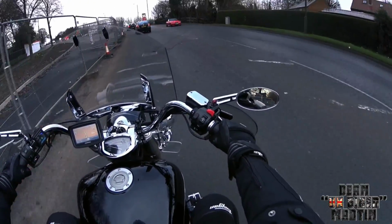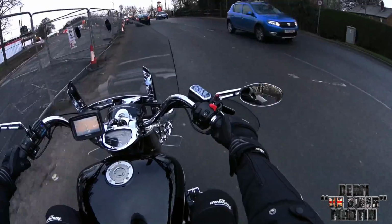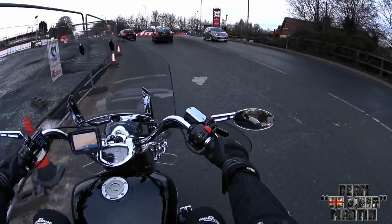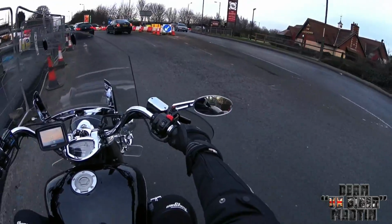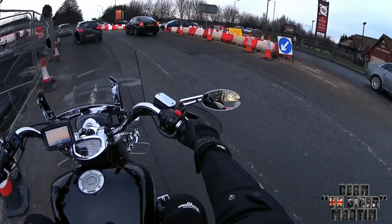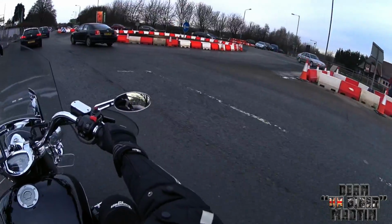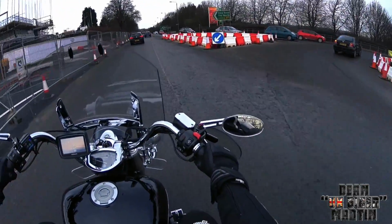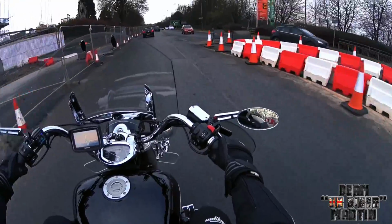To move them up a little bit higher, I'm going to have to take the Yamaha bracket off, the windscreen off, the bracket off, and then put the lowers on, and then put the bracket back on and the windscreen back on. So it's going to be a bit of faffing around. I'm hoping that I've not got to do that, but we'll see anyway when I get up to speed.